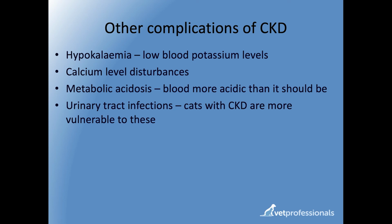There are some other complications of CKD that I'll finish off with, and some of these I'm not going to mention any more than is on this slide. So moving down to metabolic acidosis, as that's one example of something I'm not going to discuss in any more detail. This is where the blood becomes more acidic than it should be because of problems with kidney function, and kidneys are very important in regulating normal blood acidity levels.